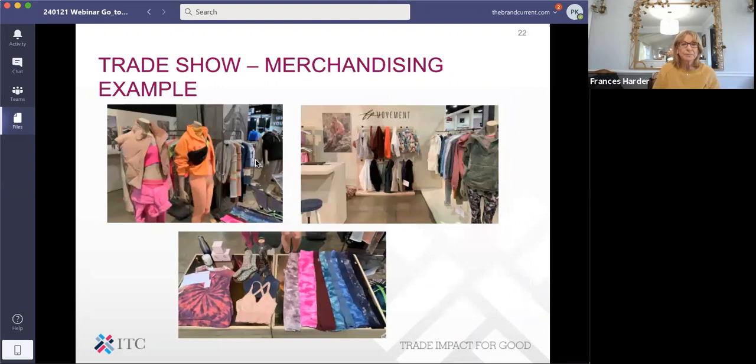Here we're talking about merchandising examples, and put these together. You can see it's got a story, and it's complementing one another, and it shows how the goods can be worn together in different ways. So merchandising is really key.